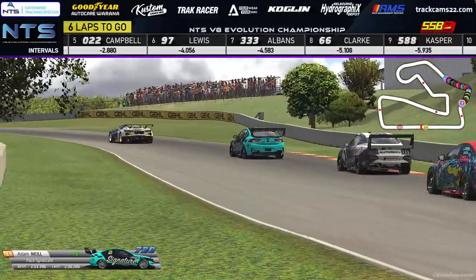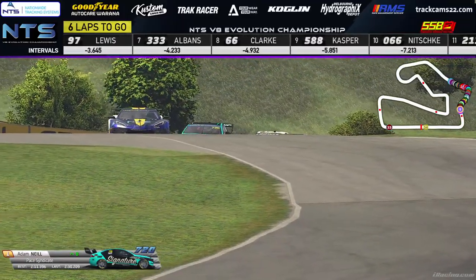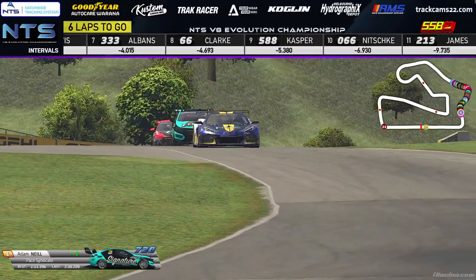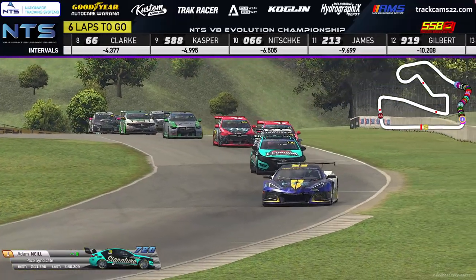So we're one more lap under the safety car here, and then they're going to let you go and race to the end. So what's that going to make it? Four laps worth of racing. So that's well and truly a sprint to the end.